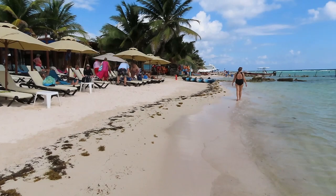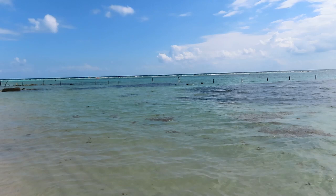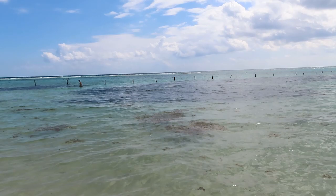Open bar, so drinks are included. If you want food, you have to buy that. A kayak is included if you want to do that. So, just thought I would show you.